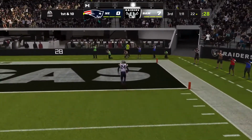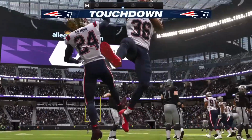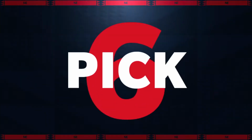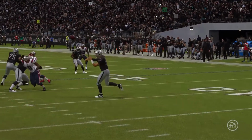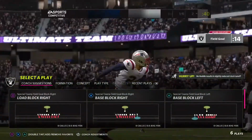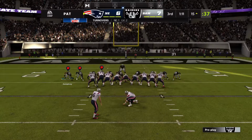He rifles one that's intercepted. Picked off by Stephon Gilmore. And he takes this one back into the end zone. And the Patriot defense has a touchdown. Well, dare I say it, it's kind of quid pro quo. Both defenses now with an interception return for a touchdown. Your vocabulary, sir. Well done.